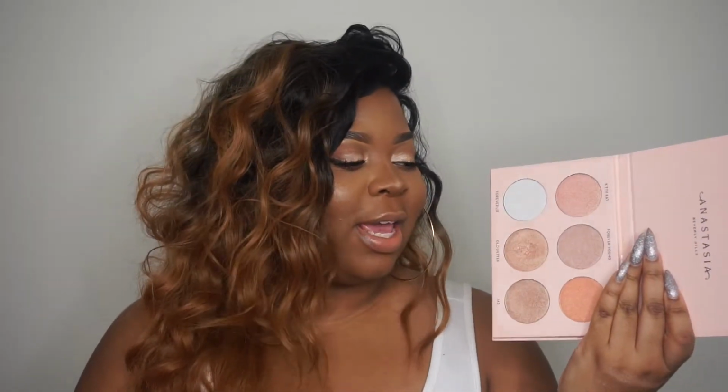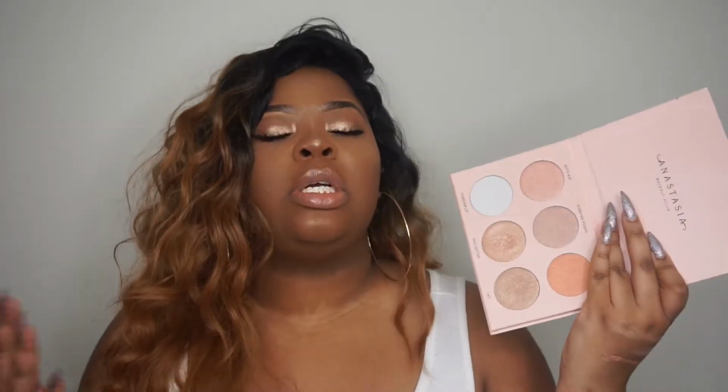Lastly, for highlighters is the Anastasia Nicole Glow Kit. I had to include this in here because I absolutely fell in love with it. If you watched my last tutorial, my Get Ready With Me, I talked about my love for Nicole Guerrero and this glow kit and this collaboration, because she's one of my favorite beauty influencers and Anastasia is one of my favorite makeup brands. So it was just perfect for me.